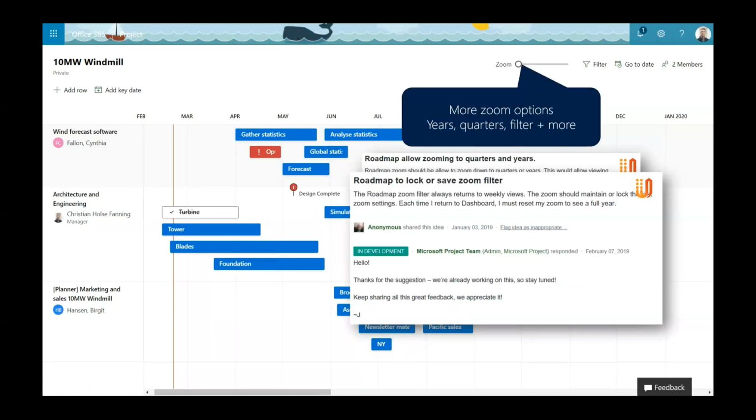Then something that's already in development and probably ready to be launched soon is more zoom options. So you can zoom into years, you can zoom into quarters, you can filter, and much more.